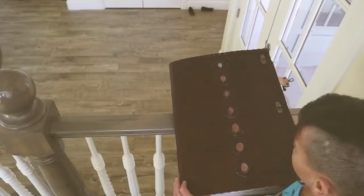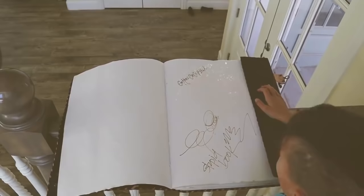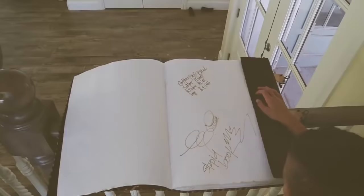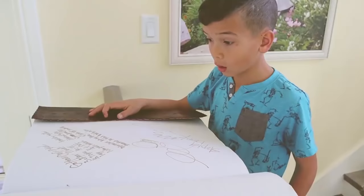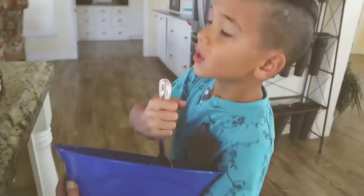There has to be an answer in this book. Found it. My drawings are appearing. What? A recipe is showing up. Go home, garlic bread. Oh my goodness. Ingredients are showing up. Ooh. A whole recipe. I need to cook. Gotta start cooking. Okay. I hope this works.